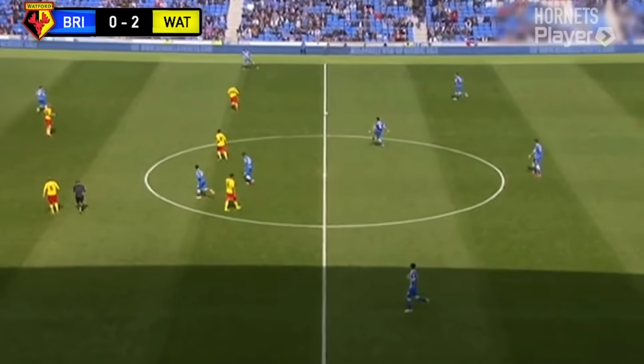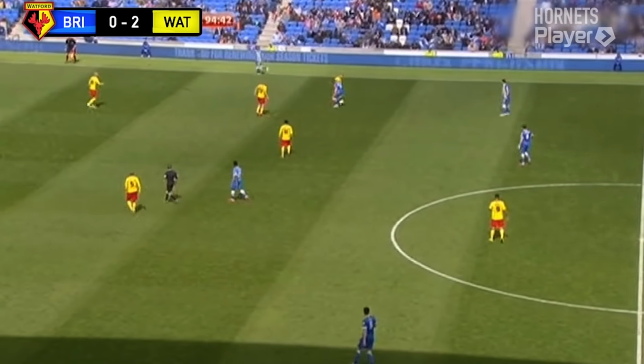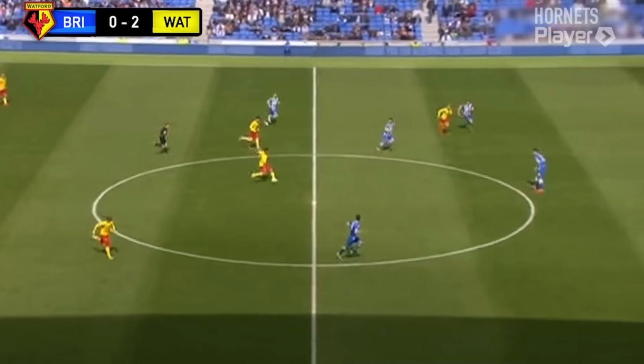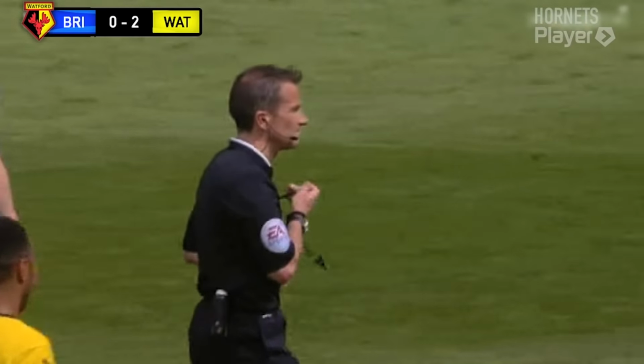Stevens inside the centre circle. Finds Calderon on the right-hand side, but now Watford can relax a little bit because they have a 2-goal advantage. Vydra's won it back again, and here's Deeney, and Vydra sets off again, and Deeney will look to find him, and he's pulled back by Greer. And Watford will have a free kick midway inside the Brighton half, and Greer will be booked.